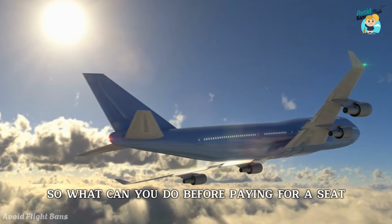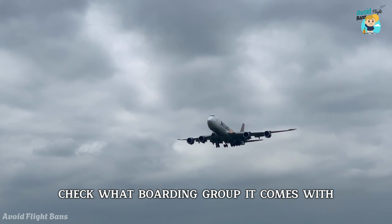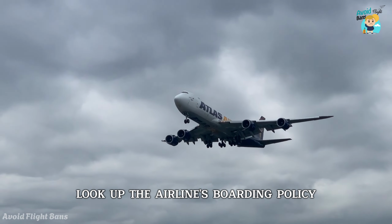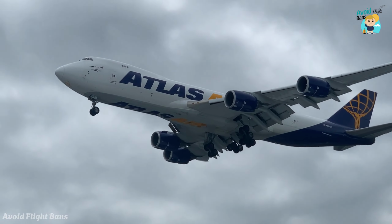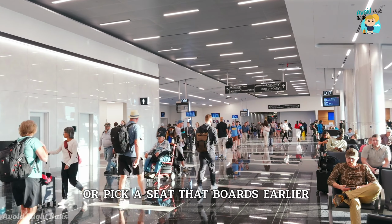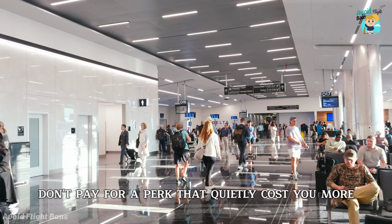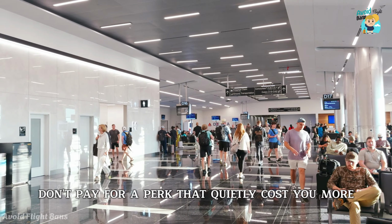So what can you do? Before paying for a seat, check what boarding group it comes with. Look up the airline's boarding policy. It's often buried in fine print. If you're paying for comfort, consider adding early boarding, or pick a seat that boards earlier, even if it's technically worse. Don't pay for a perk that quietly costs you more in the end.